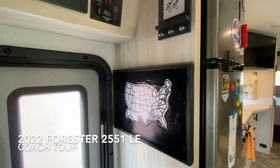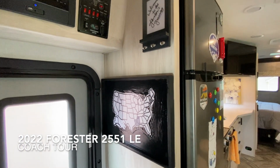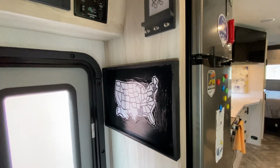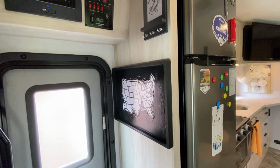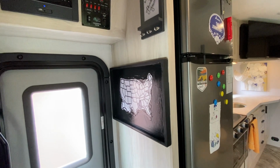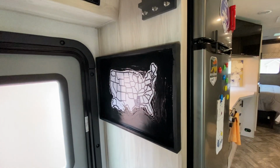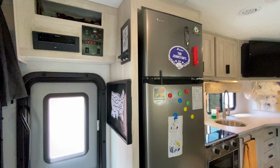Coming in the front of our Forester 2551, you can see where we hang our keys and the map that we have showing the places that we've been and the places that we've camped. We've only had our camper since September of 2022. It is now March of 2023. So we have been to 2 states so far.